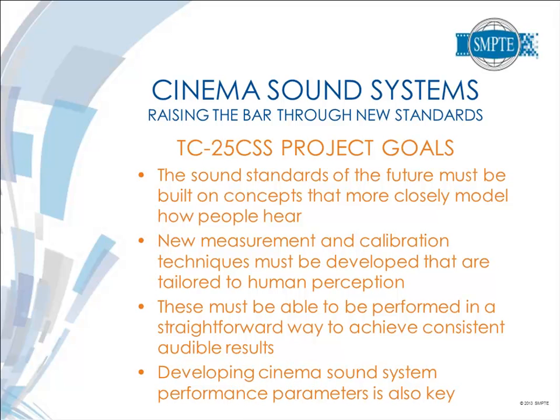So our project goals: we think that the sound standards of the future must be built on concepts that more closely model how people hear. New measurement and calibration techniques must be developed that are tailored to human perception. These must be able to be performed in a straightforward way to achieve consistent audible results. And we also need to develop cinema sound system performance parameters, which we do not have now.